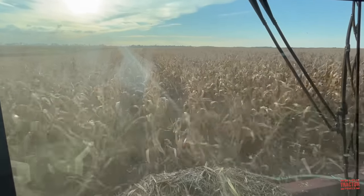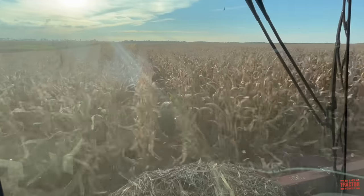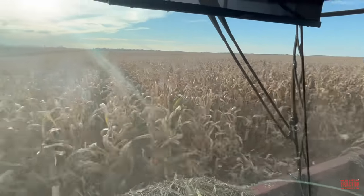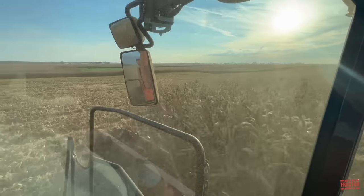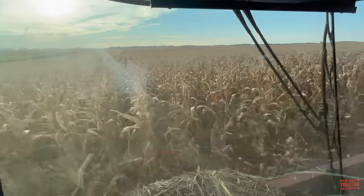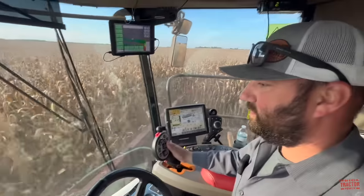Cab of a Case IH 9250 Axial Flow Combine, and it's harvesting corn here in a 3,000 acre field here in western Kentucky. It's quite a view and some really long rows. It must be a lot of long hours going back and forth across here. Yeah, it takes a few days. We spend a lot of time out here.